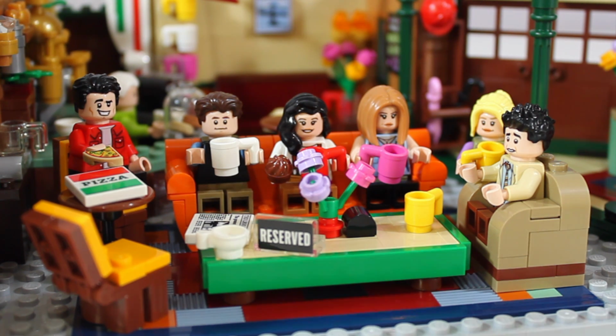The build quality of the set is great, and the designer who made this Ideas project did a fantastic job with doing this. The LEGO designers themselves, who actually went ahead and pushed that design through and made it their own, did a fantastic job at transitioning this into a proper LEGO set, and I just couldn't be happier with this. So I would definitely recommend buying this, especially for that $60 price point.